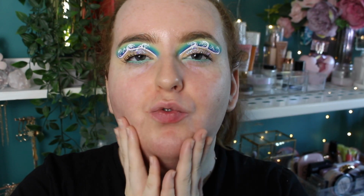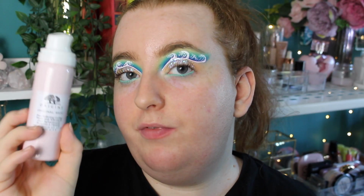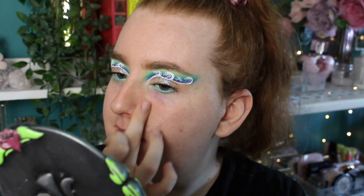I want to do something really glowy, obviously, and like wet looking almost to go with the kind of ocean theme, you know, but I do want a smoother complexion. So just to fill in my pores, I'm going to use the Origins Pore Perfecting Primer. I love this stuff so much. I'm gonna press it into my porey areas, which is pretty much my whole face at this point.